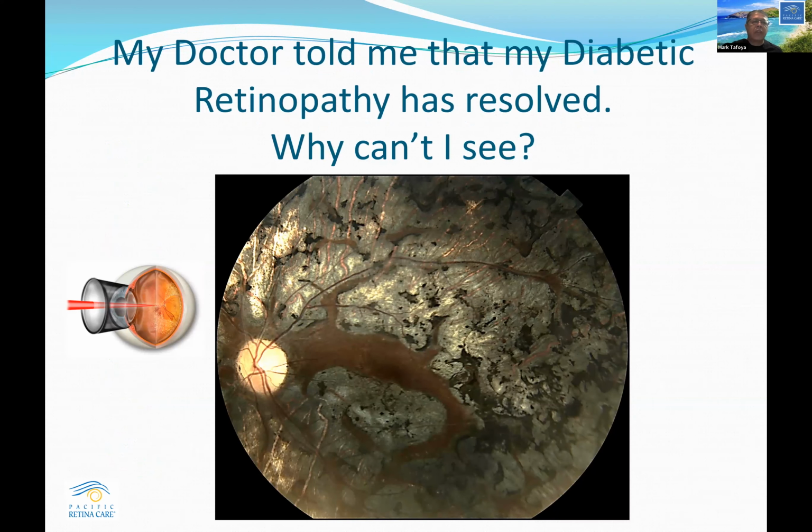So I had this patient come to me, and his exact saying to me was, my doctor told me my diabetic retinopathy was resolved, and he wanted to know why he could not see. And these are the type of laser treatments that I see, where there's dense, heavy laser. Sure, they do not have any diabetic retinopathy, but the whole back of the eye is scarred from heavy treatments, and this patient just had a small window left in the macula.